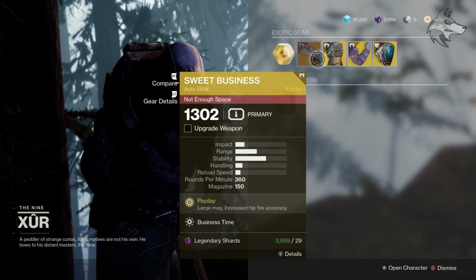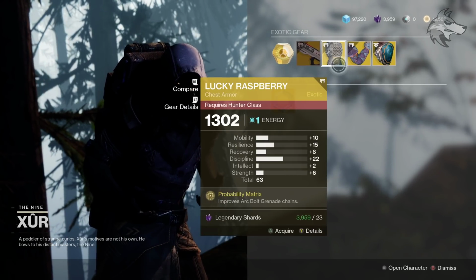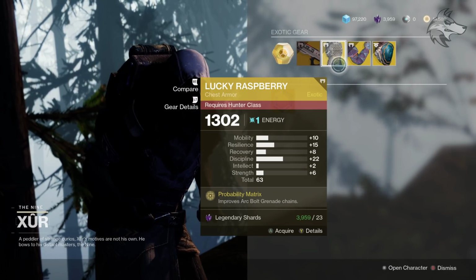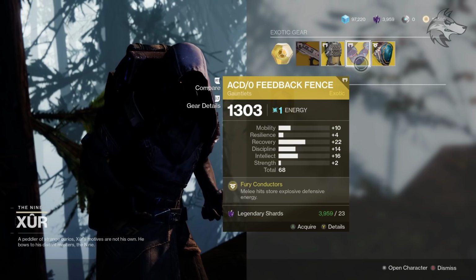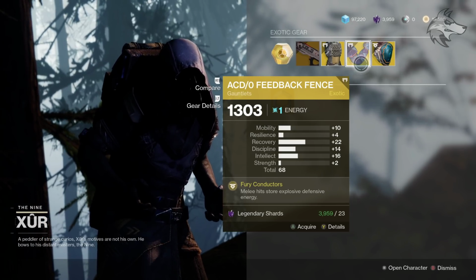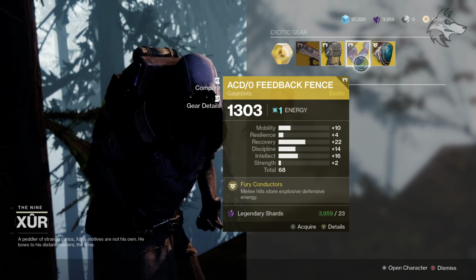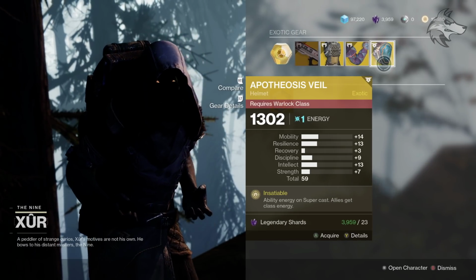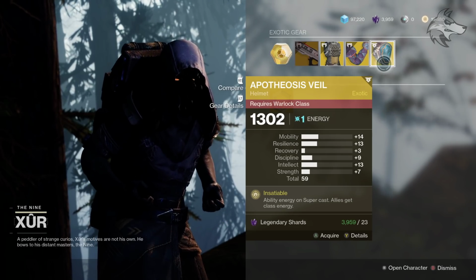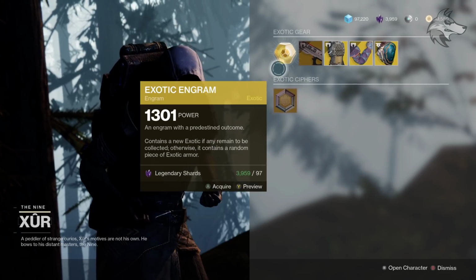So, we have the Sweet Business for the weapon this week. A very vanilla inventory looking at it. We've got the Lucky Raspberry for the Hunters, total stat roll of 63, leaning towards Discipline and Resilience, could be a potentially useful roll. We've got the ACD/0 Feedback Fence for the Titans, with a total stat roll of 68. Pretty huge roll right there, with very high Recovery and Intellect, so also could be potentially good. And then we have the Apotheosis Veil right here for the Warlocks, with a total stat roll of 59, leaning towards Mobility, Resilience, and Intellect. So that's the quick look at the inventory.